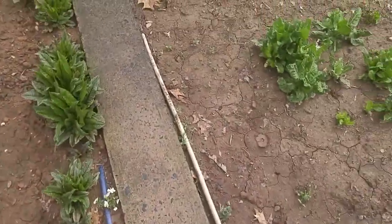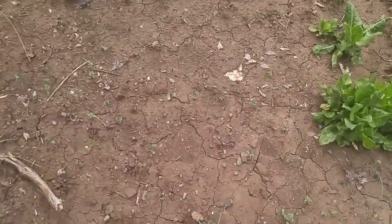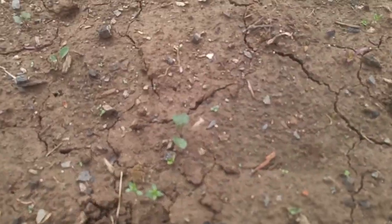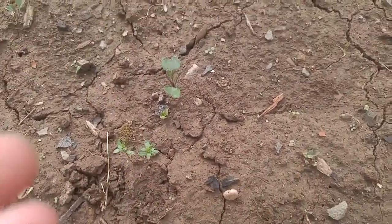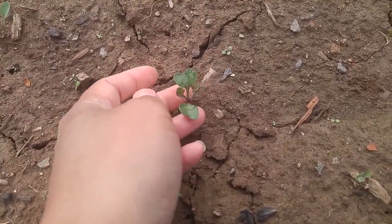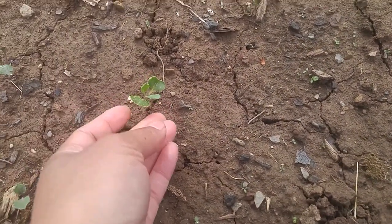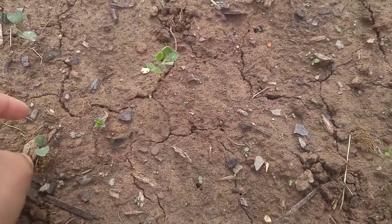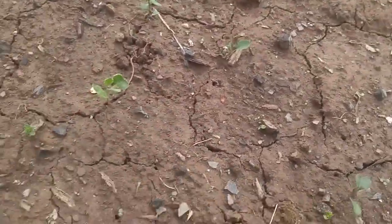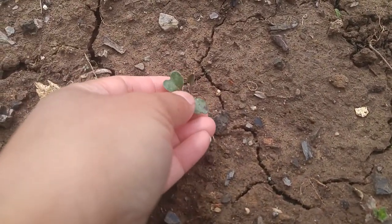Garden, so today's a beautiful rainy day, and I'm going to show you how to identify Kalette. This is Kalette. It looks similar to kale, Brussels sprout, but it's funny, right here, this is Kalette right here.